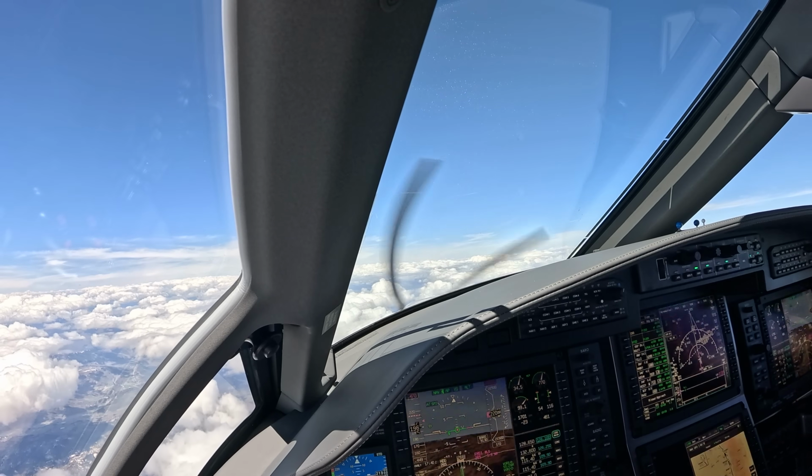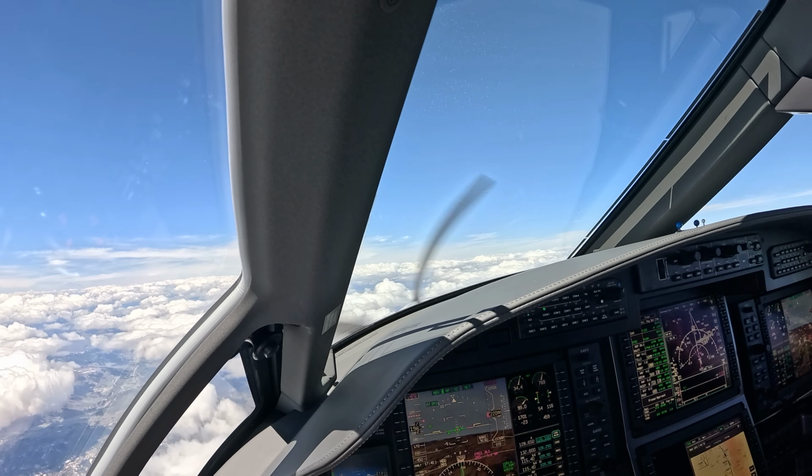Pilatus 1, pilot discretion, maintain 16,000.